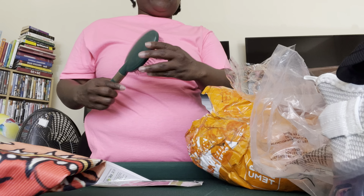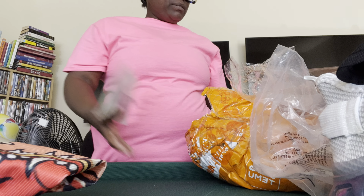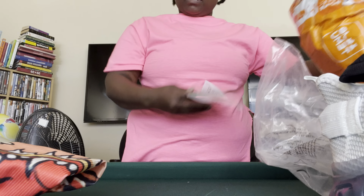Okay, this is the little camera thing. I got my scissors. Scissors, where are you? Your presence is requested. There we go. Okay, so you peel and stick your phone on the wall or something. Yeah, about that.